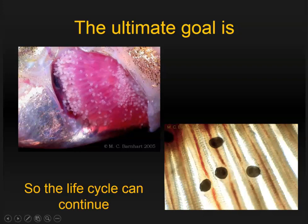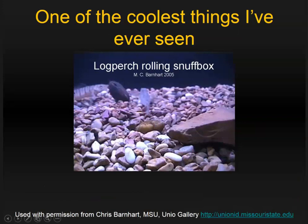Now, different mussels have very different lures, and some even have different ways of delivering their larvae to the fish hosts. I want to show you another example of how this is done. A mussel that is not found in Kansas, but is found in Missouri, is called a snuffbox mussel. The snuffbox's fish host is a small fish called a log perch. We actually do have log perch here, even in this part of the state.